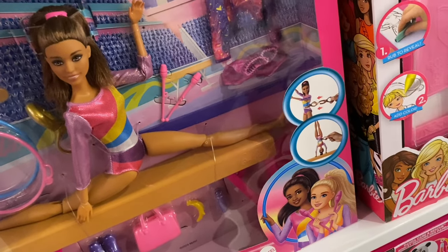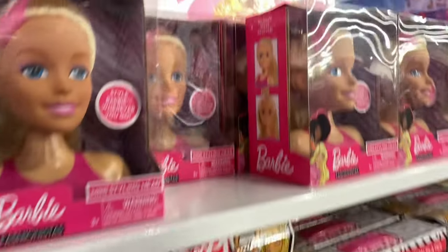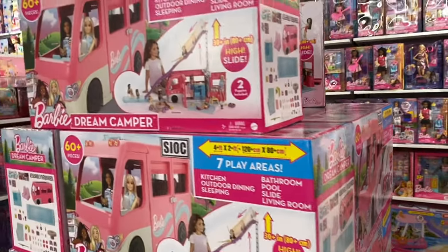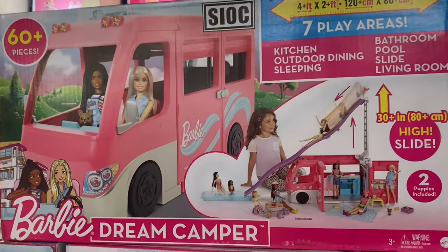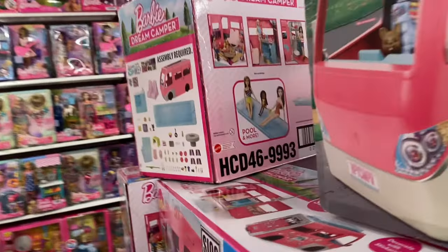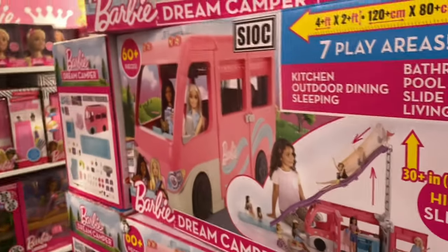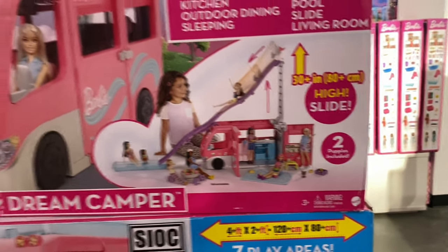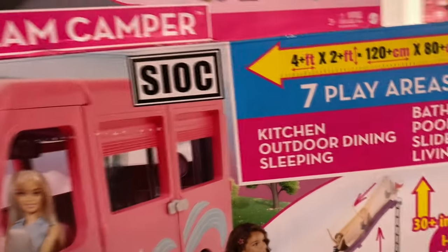You got this gymnastic Barbie over here. Yep, there she is right there. You have this scooter riding Barbie. Look at this big, what is this, a slide? Look at this. It's like an RV, dream camper Barbie. Look at that. They have a slide here. They can go down the slide. That's a big slide. High slide, it says. It has a kitchen in it.